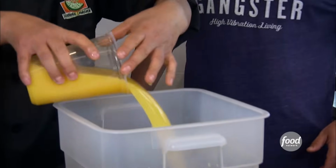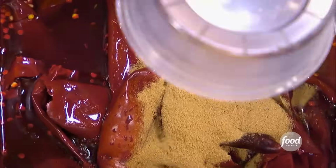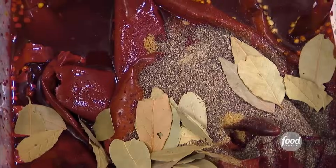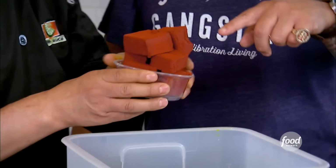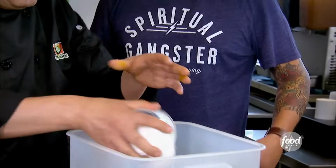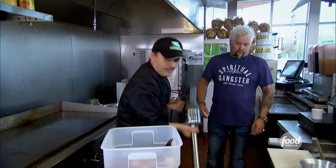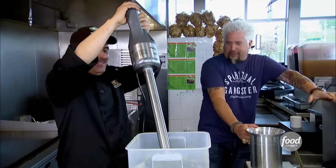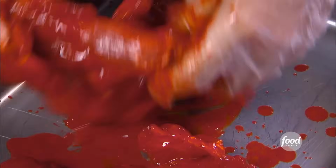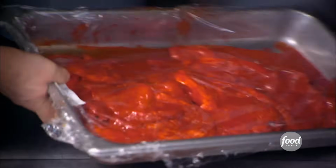Got it. We're gonna start with the guajillo pepper, orange juice, lime juice, cumin, black pepper, bay leaves, oregano. Mexican oregano is nice, big, super bold flavor. Achiote. This is the annatto seed that's made into a paste, but there's also flavors in this, okay? Garlic, onions, salt, white vinegar. And then we're gonna use the big blender right here. Don't get this on me. I only have one spiritual gangster shirt. Okay, so we take the sliced pork, we put it in there, and how long will it marinate? For 24 hours.